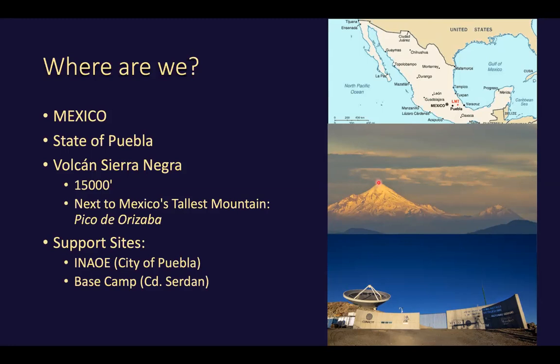We have a couple of important support sites. Of course, our sister institute in Mexico, the Instituto Nacional de Astrofísica, Óptica y Electrónica, or INAOE, is located in the city of Puebla, about a 2-hour drive to the west of the telescope. And we have a small base camp in one of the towns down at the base of the mountain.